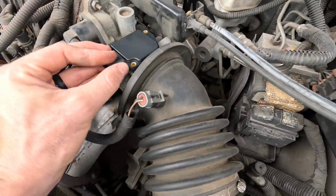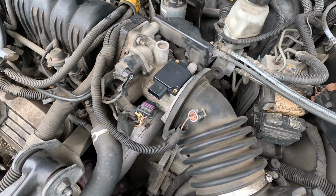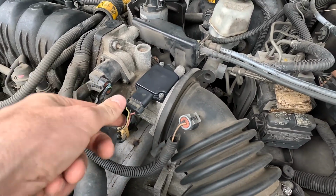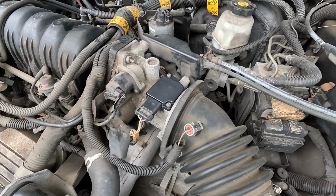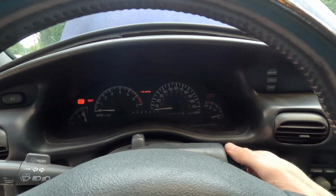Let's go ahead and install it. Got that one installed. It doesn't even plug in the same. Yeah, I'm not a fan sometimes of these cheap Amazon parts, but I've used them before, and they do work. Sometimes they work. So let's see if the cheap Amazon part will keep the car running.